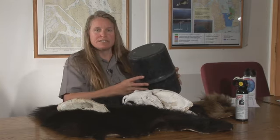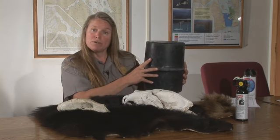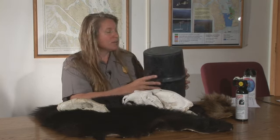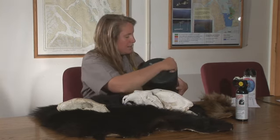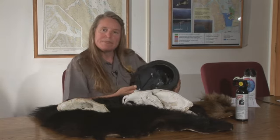In the backcountry, we have a way in Glacier Bay of keeping our food, and it is a bear-resistant food container. And you keep all your food and scented items in here and lock it up at night and put it away from your tent. And then in the morning, if you want to get your food, you can pop the top off, and there it is.